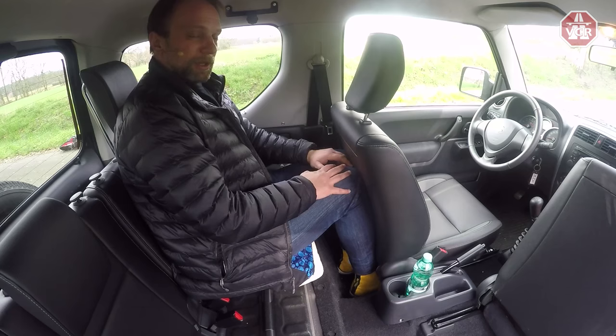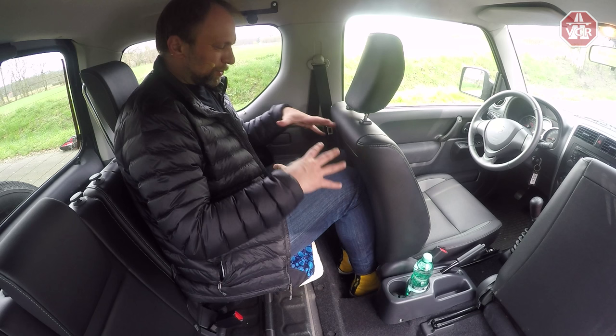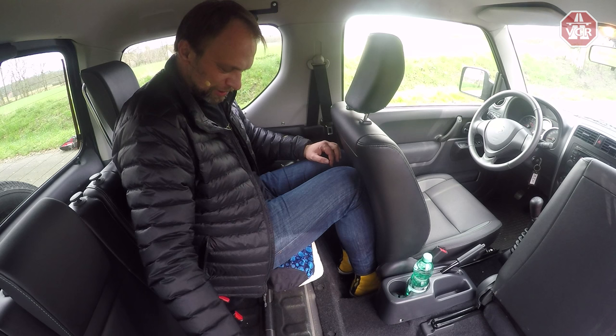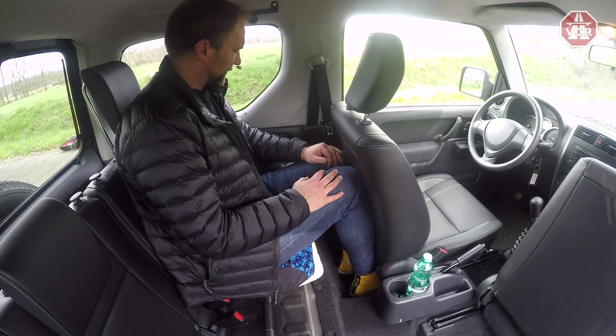All right, guys, to give you an idea of how it is to sit in the rear, I took the child seat of my boy and placed it here. It's not the very same as sitting on this bench here, but at least it gives us a glimpse, and I don't want to make this review without sitting in the rear at least once.